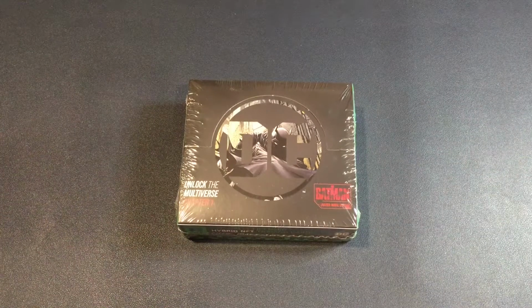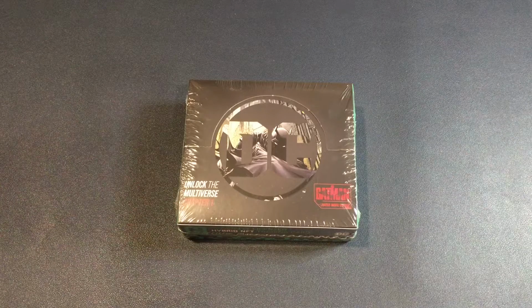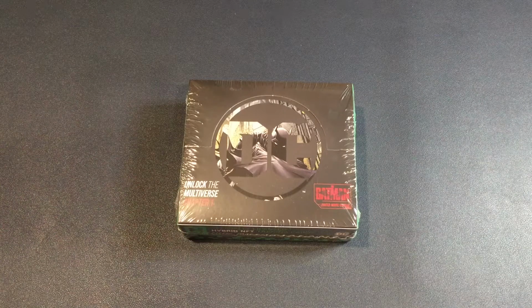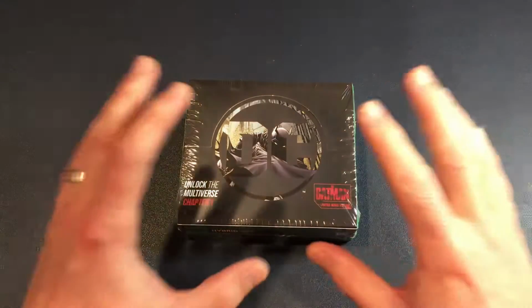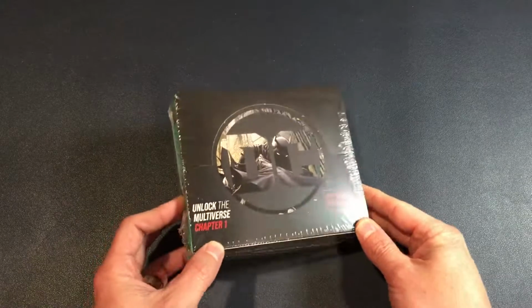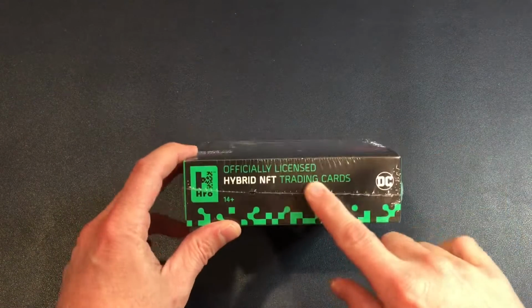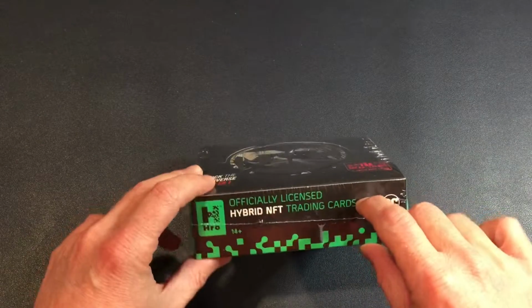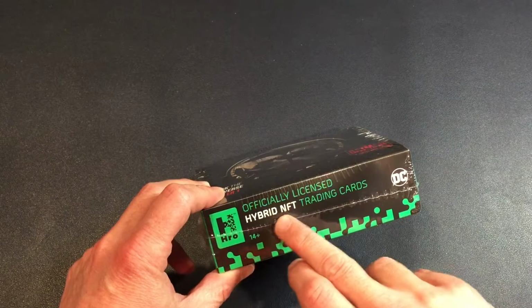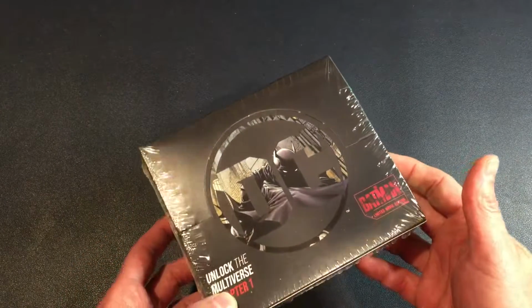Well, my friends, I'm getting ready to do a box opening for one of the nerdiest crossovers I've seen lately. This crosses over with the crypto world and the collecting world and the comic world and all that good stuff. It's almost in the world of TCG gaming, but it's not gaming. There's gaming online and through an app for it. But this is the new officially licensed hybrid NFT trading cards from HRO and DC Comics.